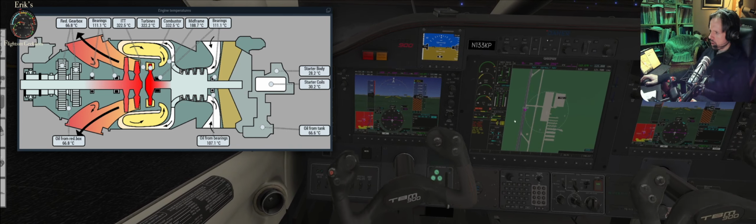Okay, let's go for it. Timer on, starter. 2 seconds. And NG is going slowly to 13. Okay, fuel. ITT is coming down, but now it's lighting up, so now it's coming up. Rising, 600, 700, 800. Ooh, 850. Come on. Oh, okay, it's going down. Nice.